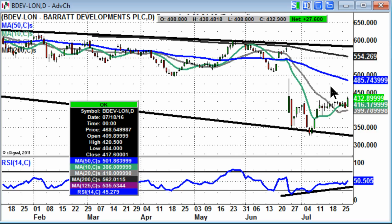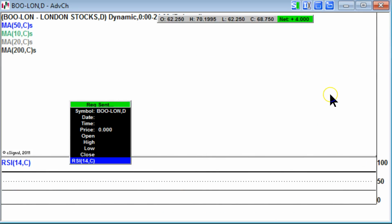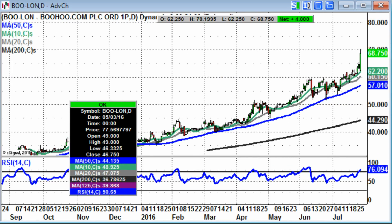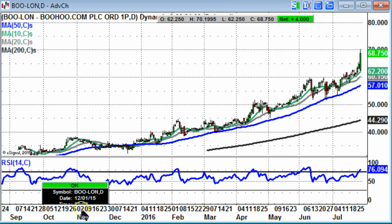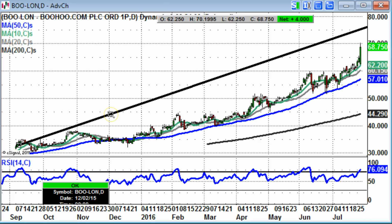back towards that zone. Boohoo.com has been a great recovery situation over the course of this year. In fact, the rise here is so persistent and consistent, it's actually not that easy to come up with a fresh target here, but we're looking at something towards the 75 pence level at the moment, and that's valid while there's no breakback below the 10-day moving average at 62 pence, so there could still be a little bit more on the upside even though the shares are overbought.